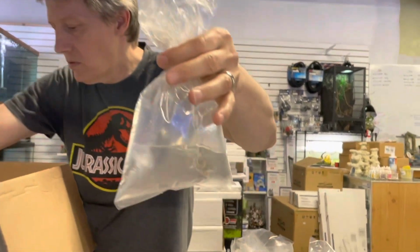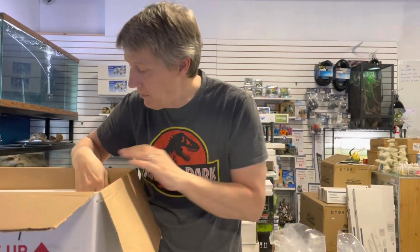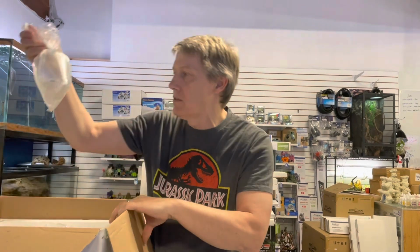High-fin banded shark. Those are pond fish. Remember, these guys get 3 feet, so if you're going to keep them in a tank, have a large place for them eventually. Super, super cool fish. Got 4 of them. I am a big fan of banded sharks.